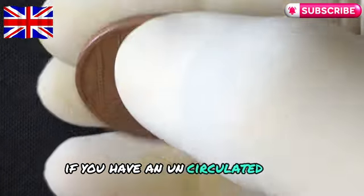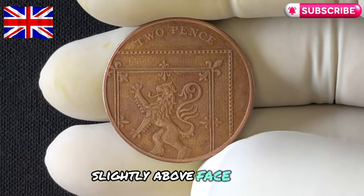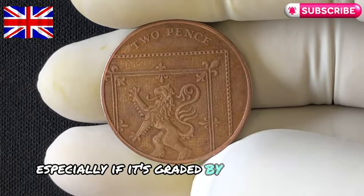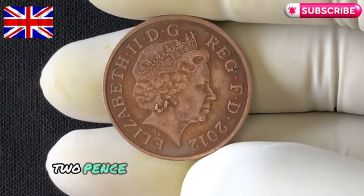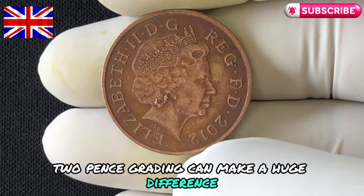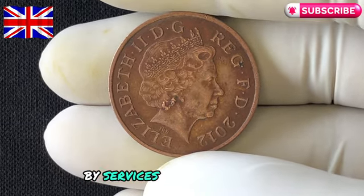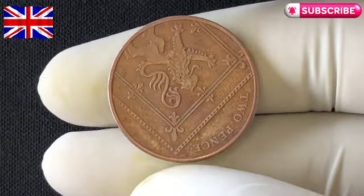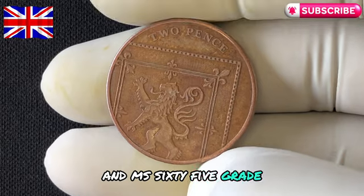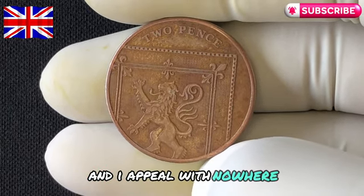If you have an uncirculated 2012 2 pence coin, you might be looking at a value slightly above face value, especially if it's graded by a professional service. Coins in average circulated condition are usually worth their face value. 2 pence grading can make a huge difference. Coins graded as mint state, MS, by services like NGC or PCGS can be worth more to collectors. An MS 65 grade, for instance, indicates a coin with strong strike and eye appeal, with no wear.